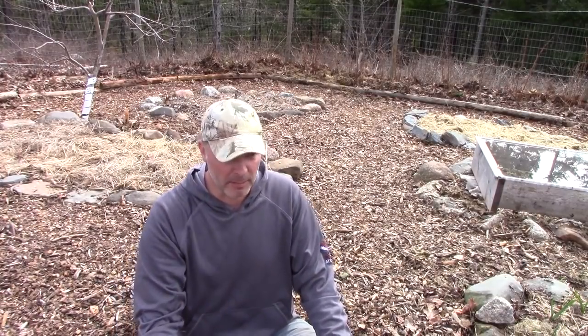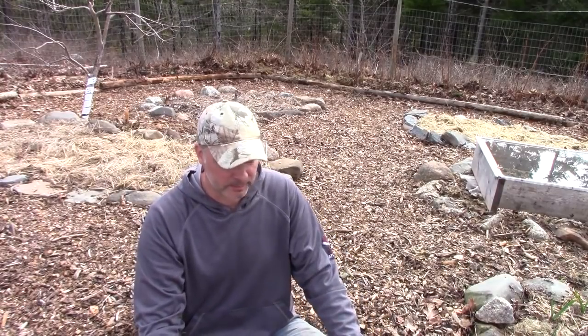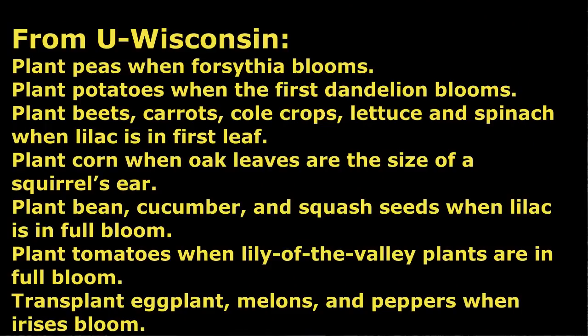But one thing that I find kind of aggravating about the resources online is, and if this works for you, that's great, but a lot of the plants they use as indicators, I'll put them up on the screen. I can't remember what they all are.